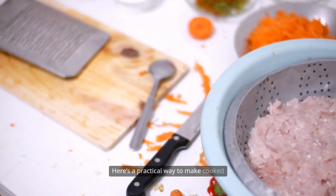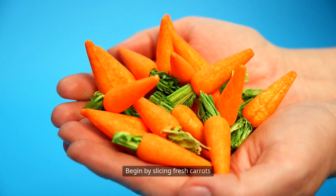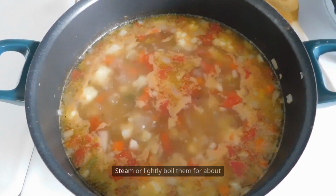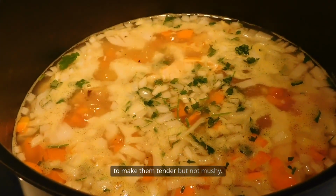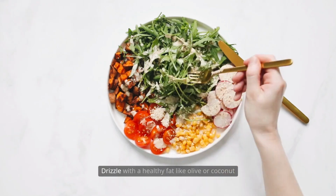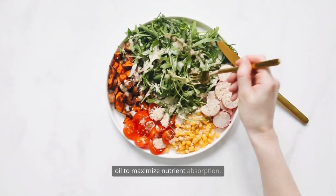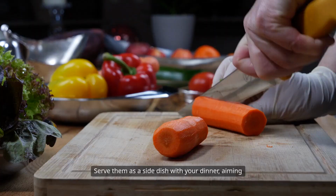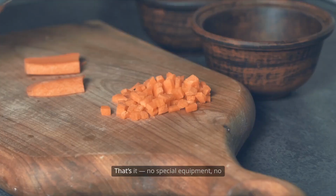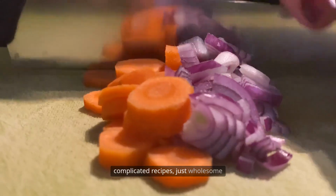Want to try this yourself? Here's a practical way to make cooked carrots part of your nightly routine. Begin by slicing fresh carrots into rounds or sticks. Steam or lightly boil them for about 7 to 10 minutes, just enough to make them tender but not mushy. Drizzle with a healthy fat like olive or coconut oil to maximize nutrient absorption. Serve them as a side dish with your dinner, aiming for at least 3 to 4 nights a week. That's it. No special equipment, no complicated recipes, just wholesome food fueling your body's natural repair.